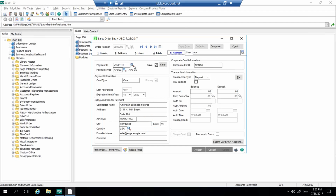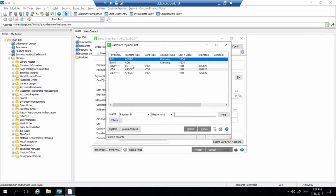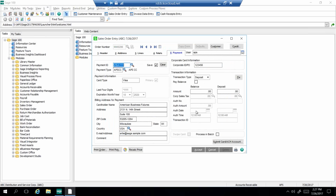If I go to payments, the credit card information that I chose as a default in customer maintenance will auto-populate for me. And once again, given the security settings, I will be able to switch to another card, add a card on the fly, or completely delete the information. So if the customer is telling me, I'd rather you use a separate card, I don't want to use any of these, I can go ahead and enter a brand new card.